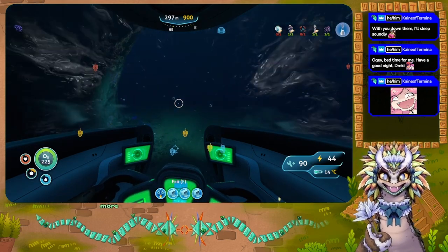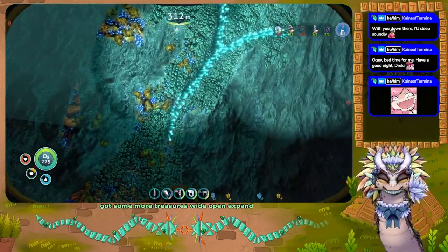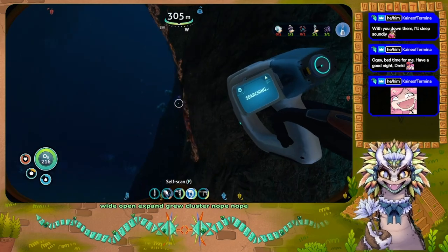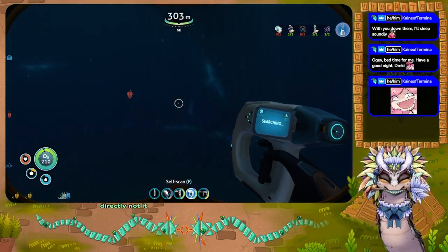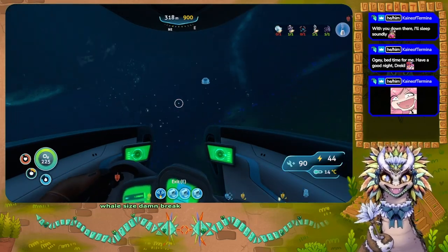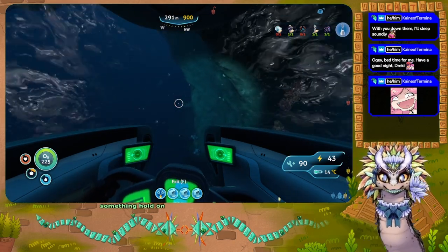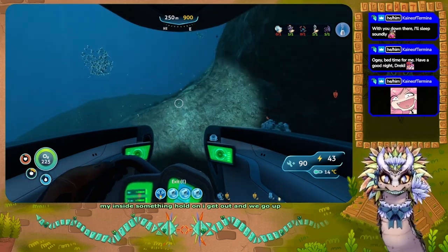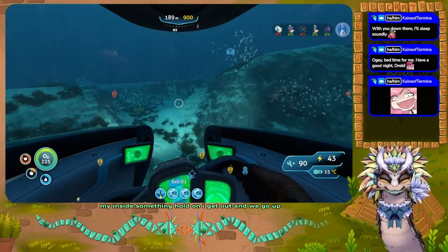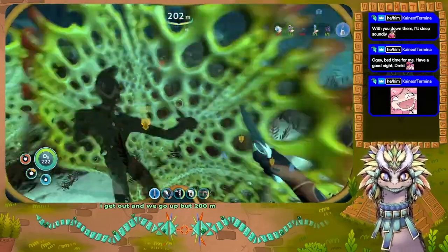Got some more treaders. Wide open expanse. Gru cluster. Nope. Nope, that's not it. That's not it, Dreki. Not it. Whale shice. Damn, Dreki, sucks to suck, don't it? Am I inside something? Hold on. I get out, and we go up. About 200 meters. Nothing.